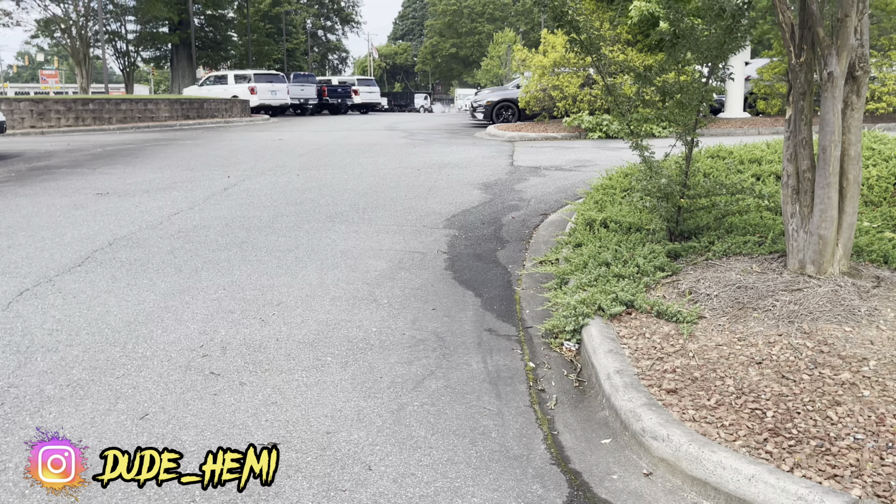Another 5.0. This is probably somebody's car, but it definitely looks better than that one. This is the newer model. Their selection out here is slim. What y'all boys think about the Mustang truck? Mustang truck? The Hellcat killer? This right here, a Hellcat killer?